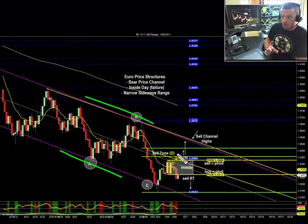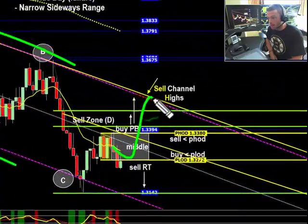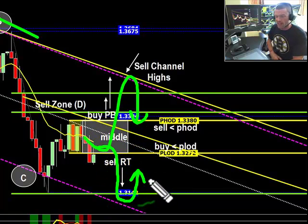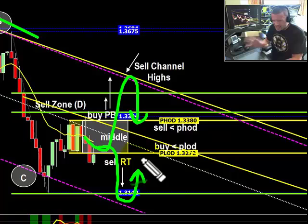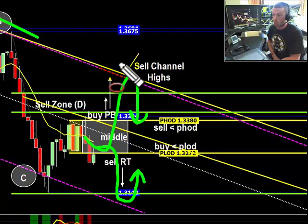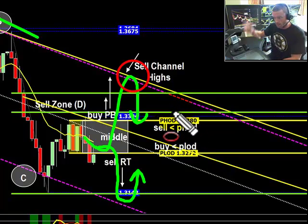Now, the bear channel tells me when price rises up, I'm going to sell those highs. When price falls, I'm going to buy those lows. Okay, that was the first clue. Didn't really need much of it this morning, but ultimately we knew that if price rose up, we'd be buying up to those highs and sell it back down.